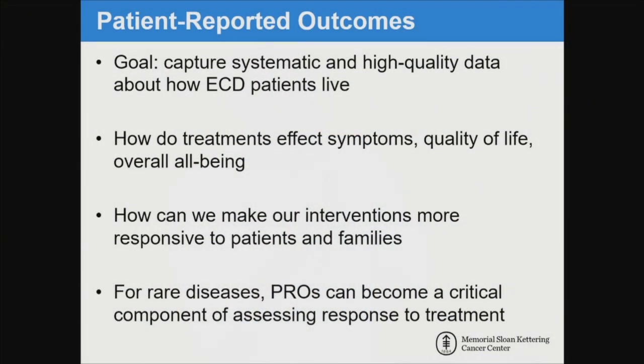So the goal of getting what are called patient-reported outcomes is to understand how you live and what determines that and what affects it, what are things that affect symptoms and quality of life, and how we can make treatments more responsive to those kinds of things.